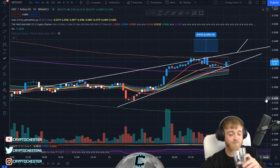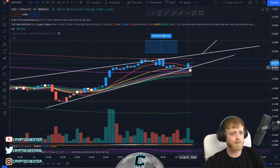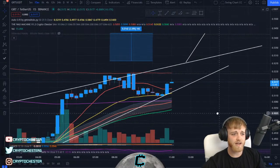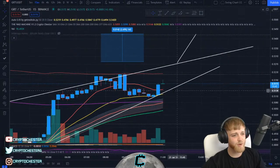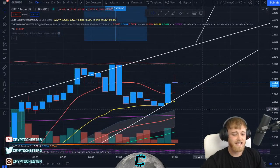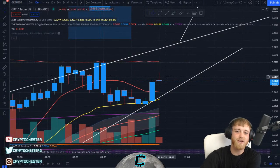GRT, as we were just saying, I think we were literally speaking and it just banged it. So we are looking at progression to the upside right now, and at the moment this is looking a bit of a gravestone candle, right? A bit of a gravestone candle. So if it closes where it is, it's going to be a gravestone candle, and that basically means it's a bit up in the air which way we're going to go.